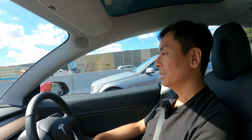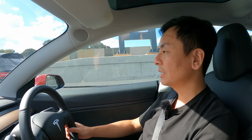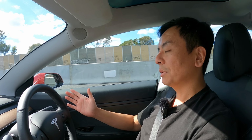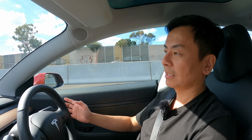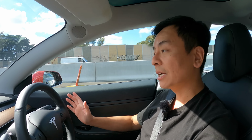All right, everyone, we are in Melbourne, or at least on the outskirts of Melbourne. Took a bit longer to get from Phillip Island because we stopped for lunch. But yeah, we are well and truly in the city because, as you can see, there is traffic ahead of us, which is actually not a bad thing in a Tesla because I've actually got it on autopilot at the moment.